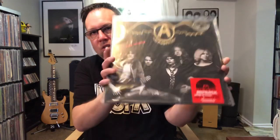A Record Store Day title, Aerosmith, Get Your Wings, sealed. As you can see, there's the Record Store Day logo, and these are numbered. This is numbered 4073. Pressed at RTI, Record Technology, so you know this is going to sound damn awesome. Aerosmith, Get Your Wings, sealed, audiophile quality vinyl. Now, if I have to look on here and say what is my favorite song, probably Lord of the Thighs. Or no, Same Old Song and Dance. You can't beat that one. Anyways, Aerosmith, sealed Record Store Day title, Get Your Wings, audiophile.